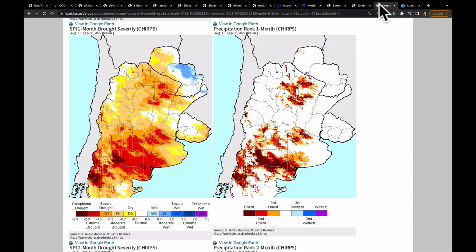And just a reminder, Argentina is coming out of a pretty dry month heading into spring here, where some places, according to the SPI data, that's the standardized precipitation index, suggest that it's some of the driest conditions for this point in August into early September on record. So this could be a very important clue as to the pace at which Argentina gets going with this next growing season. Okay, we'll keep watching it.